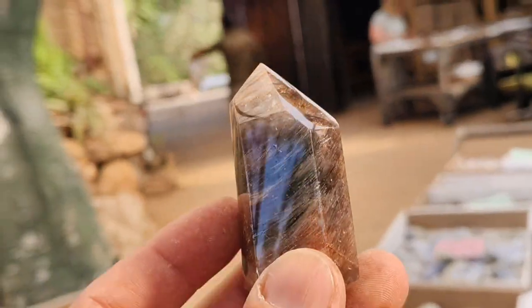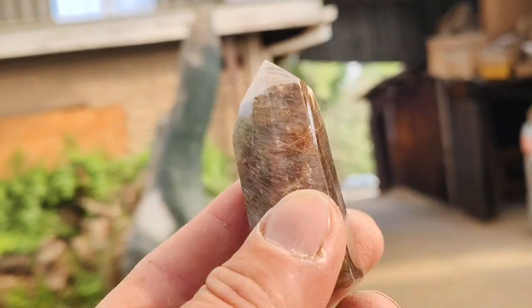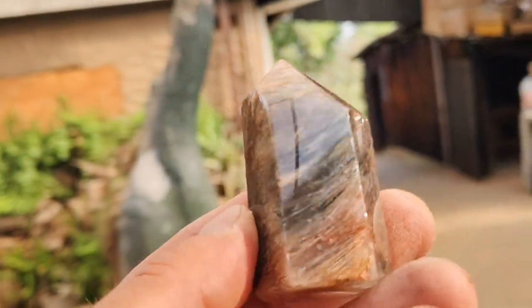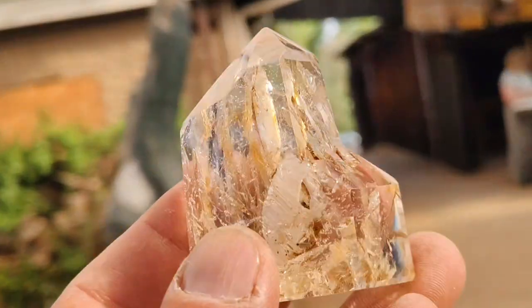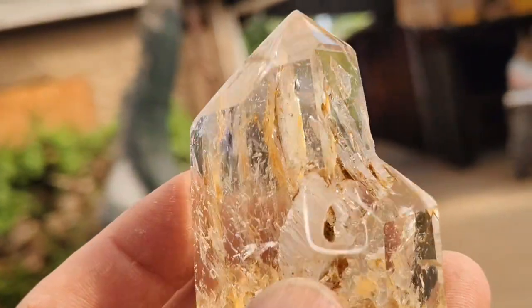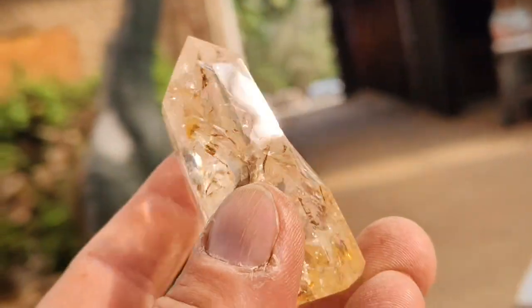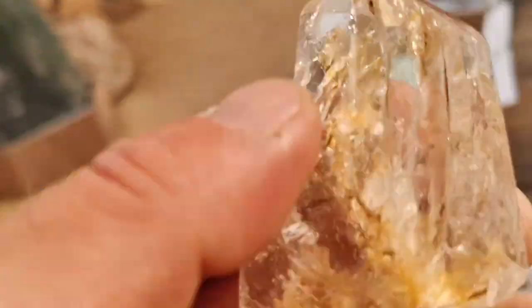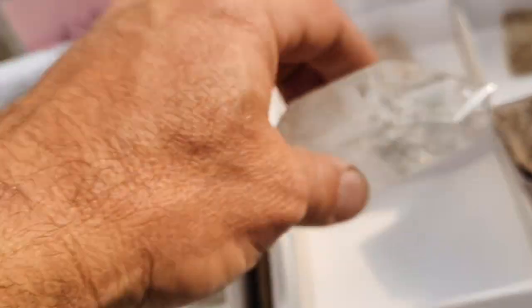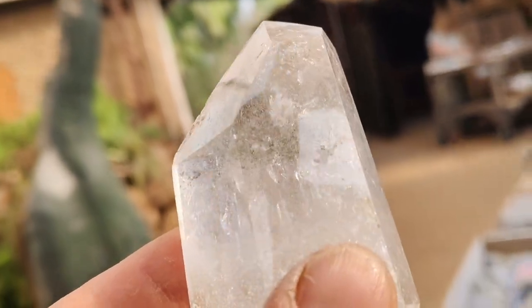Here's a busy one. Ooh, it's got a big vug leading to a chamber of limonite. How cool is that? Oh, likewise. One more with a bit of a chlorite veil.